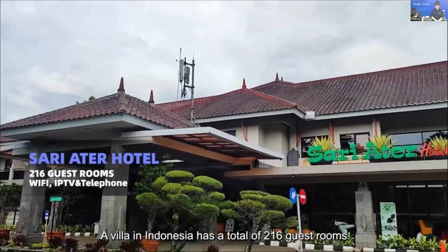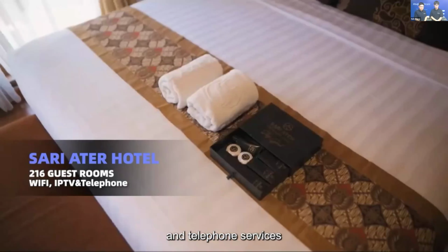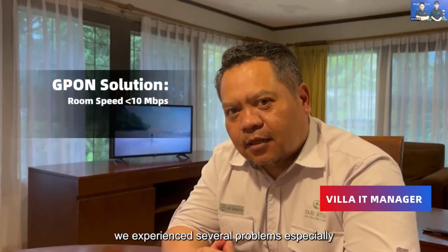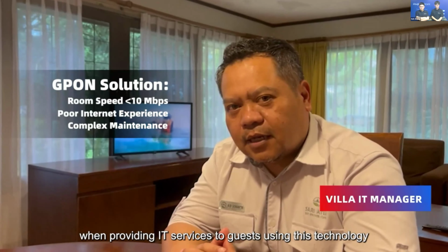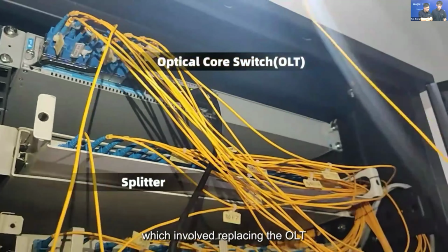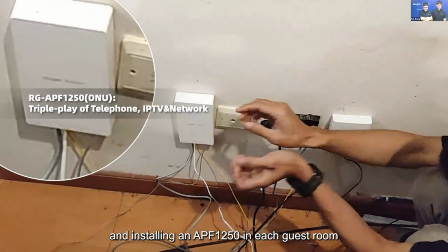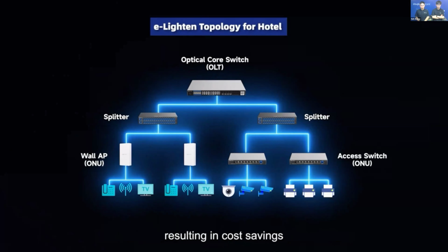The villa in Indonesia has a total of 216 guest rooms. The rooms are equipped with wireless, IPTV, and telephone services. With our previous technology, we experienced several problems, especially when providing IT services to guests. Therefore, we decided to renovate the network. The hotel implemented the Reyee e-Lighten solution, which involved replacing the OLT on the existing fiber optical networks and installing an APF 1250 in each guest room. This successful implementation integrated telephone, IPTV, and network services without the need for rewiring, resulting in cost savings.